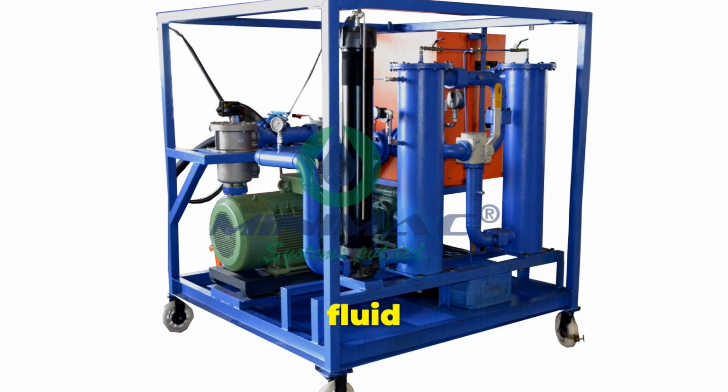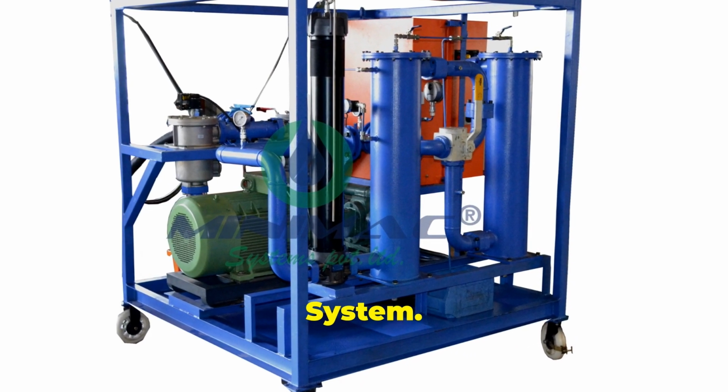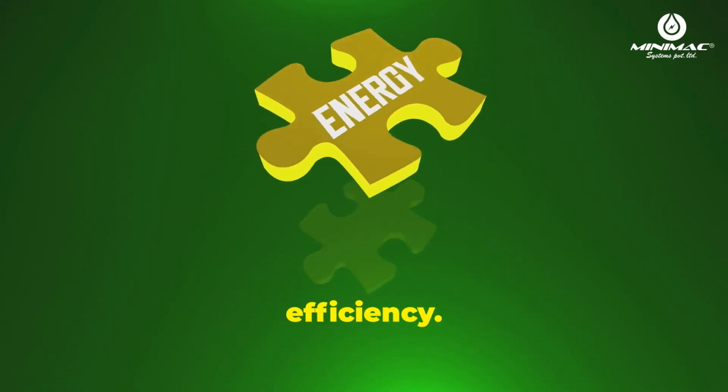Experience the ultimate in fluid purification with Minimac Systems' Coalescer Separator system. Stay ahead in reliability and efficiency.